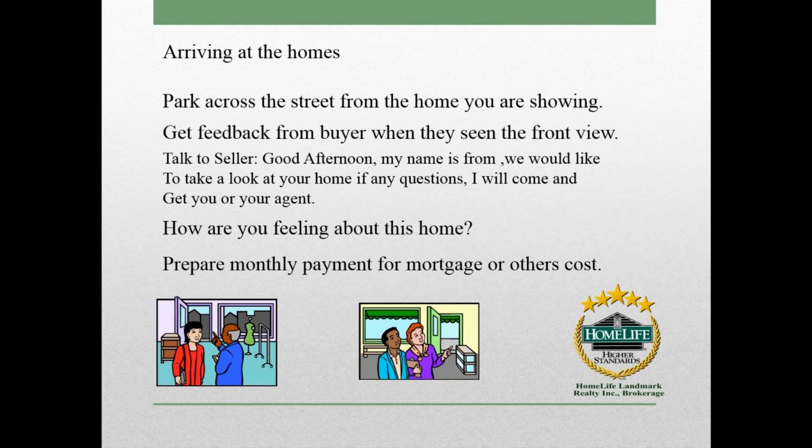When you arrive at the property, always park the car across the street from the home. The reason is that when you get out of the car with your client, you can first ask them a question. "So this is the property we are going to see today, Mr. or Mrs. If this is your home, what do you think your friends or relatives will feel when they visit you in the future? Will they like the property or not?" You bring them in the future and see their reaction. If they say no, I don't think so, maybe the first impression is not too good.